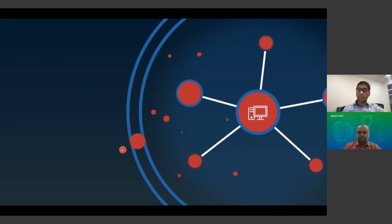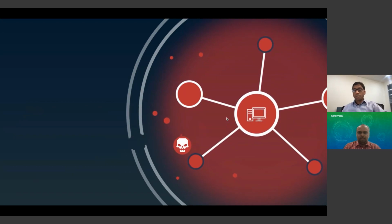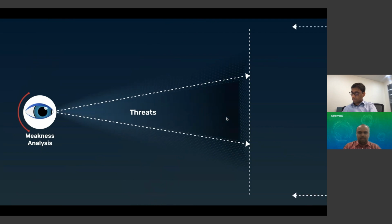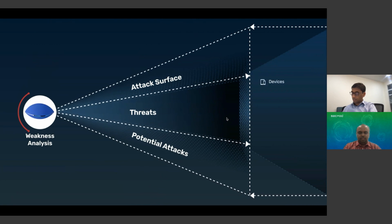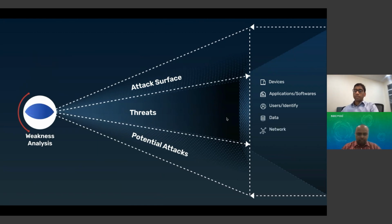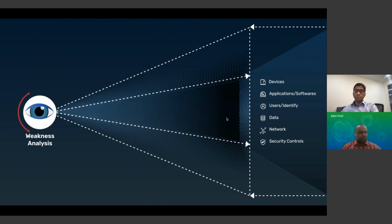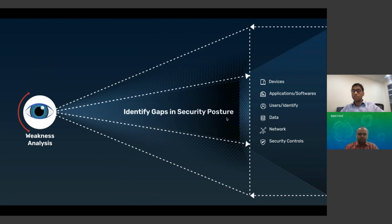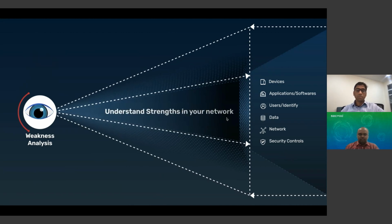Every attack involves the exploitation of a weakness. It sounds obvious, but a weakness is the fundamental cause of every cyber attack. So, it is important to look from a weakness perspective. The weakness perspective involves assessing devices, applications, users and identities, data, networks, and security controls in your IT infrastructure. Weakness analysis will evaluate attack surface, get granular visibility, identify gaps in security posture, understand strengths in your network.